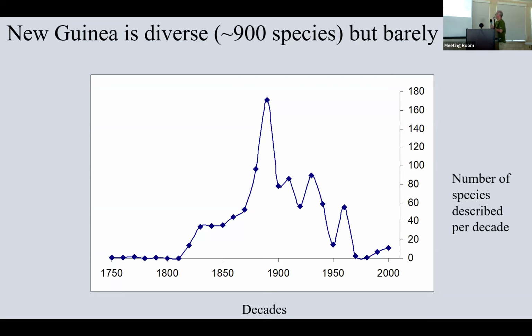And you can see these different spikes. This is a research group from Germany. This is a research group from Netherlands and also the Archibald expeditions. So there's a lot of time period where not much is happening, and then you have these expeditions that end up leading to species description.